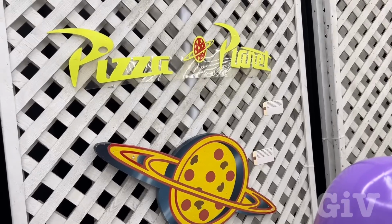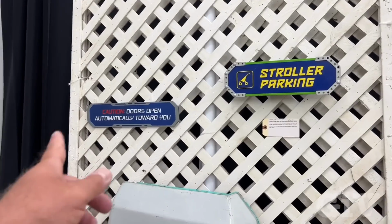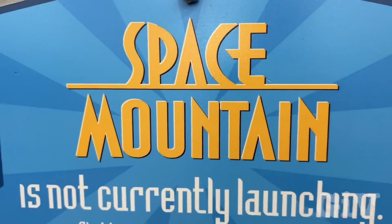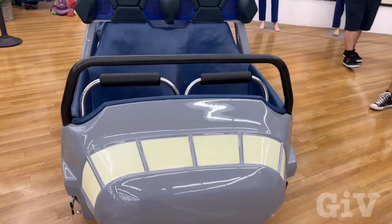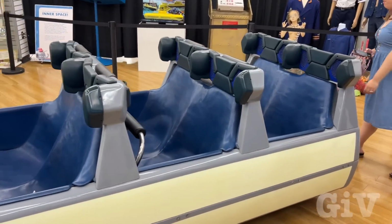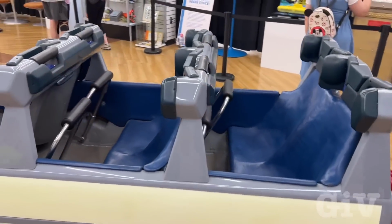The Pizza Planet sign. I mean, you would think that they throw something like this away. But some people, they save everything. That's the good part. Space Mountain is not currently launching. An original Space Mountain carriage. Yep, I was sitting in there too. Don't remember, but I know I did the ride.